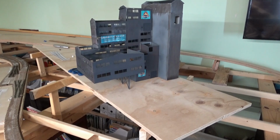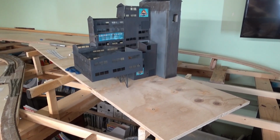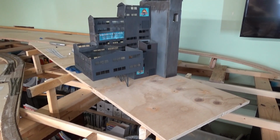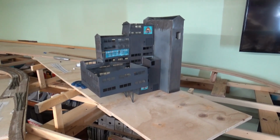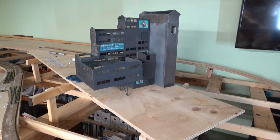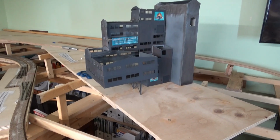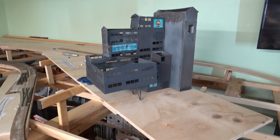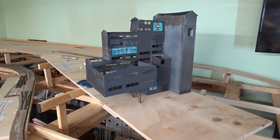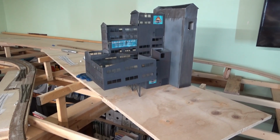So this is going to be replaced by a new building. Nick Muff has taken the plans from the 1982 Railroad Model Craftsman series on anthracite mining, and he's drawn me up an HO scale set of plans for me to build a new colliery breaker. And the breaker will be the Wilbur Mining Company, and it will be the Russell Breaker, again named after Russ Wilbur.